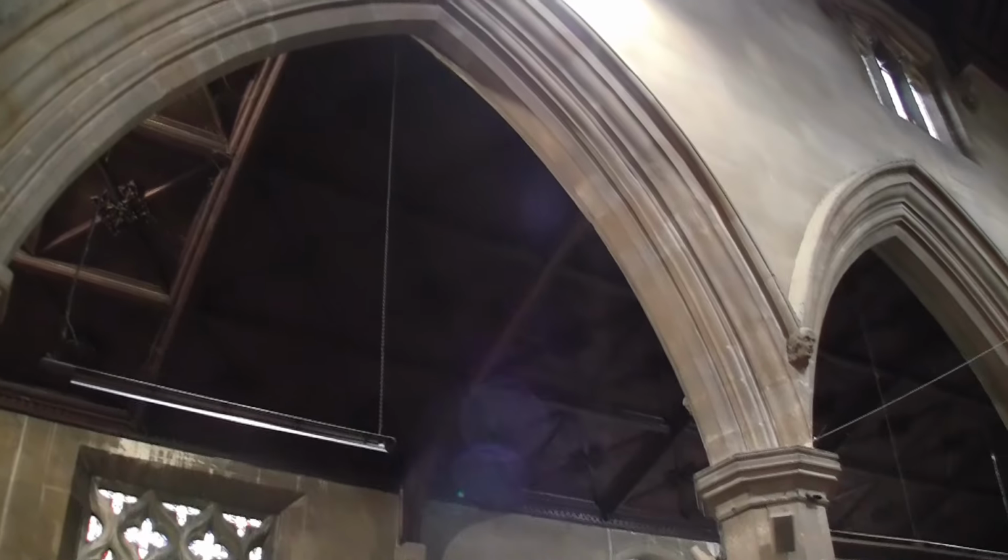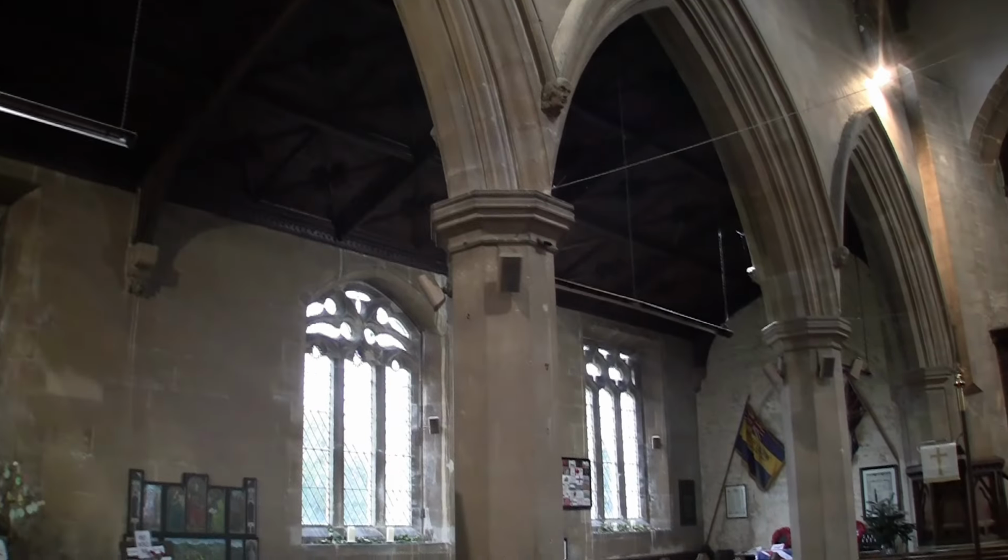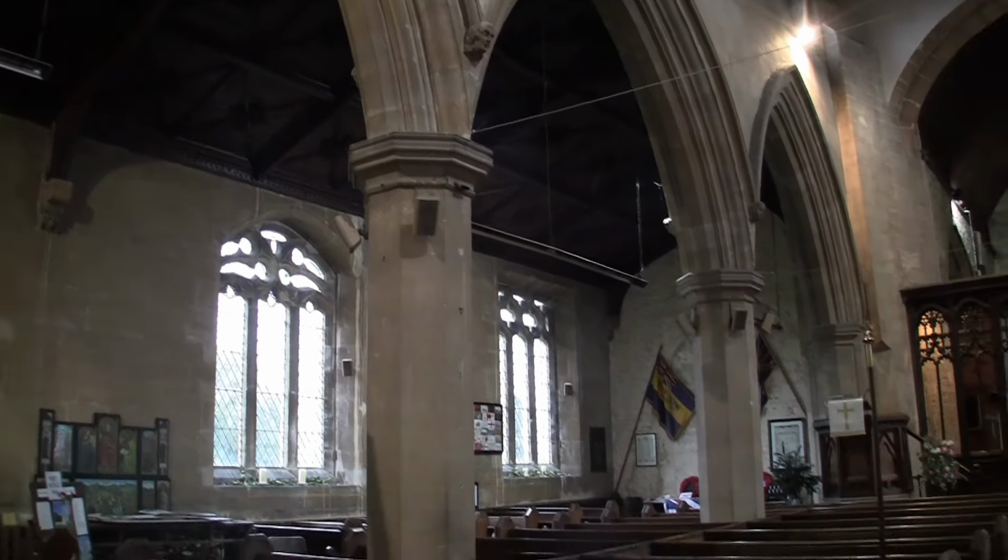Chronologically, first in the tower is the North Chancel Chapel. It's likely that this was the chancel arch of the Norman church. The chancel now is of the late 1200s.